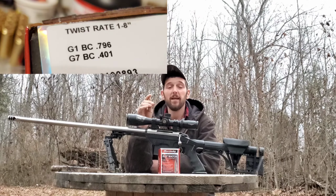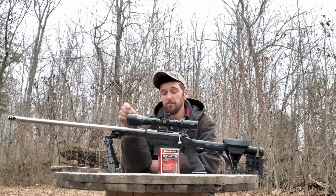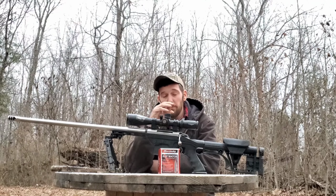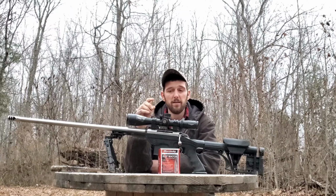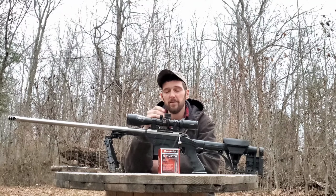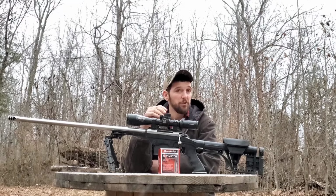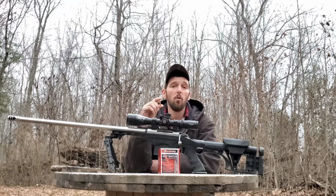Now, I will say, like I said in the 108 grain ELD review, most companies do have a tendency to exaggerate their ballistic coefficients, and Hornady does a real good job of that. I don't know how they go about determining the numbers they're going to put on a box, but they are always exaggerated in my personal experience.